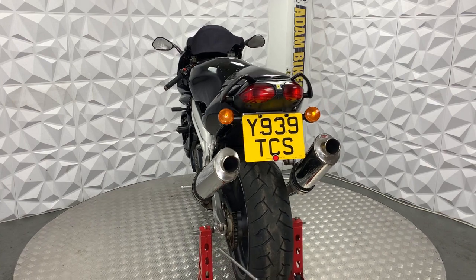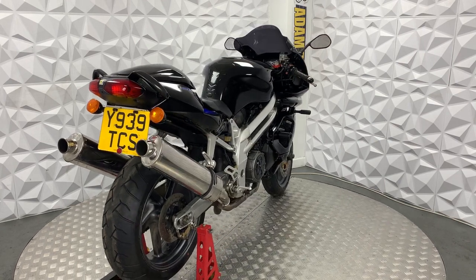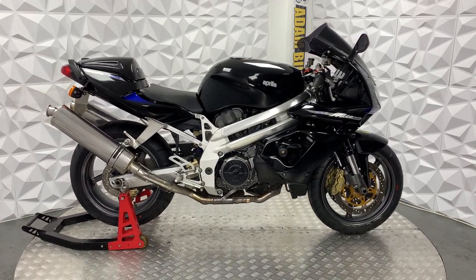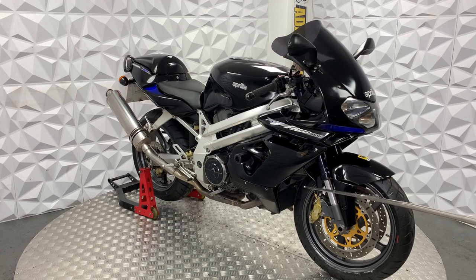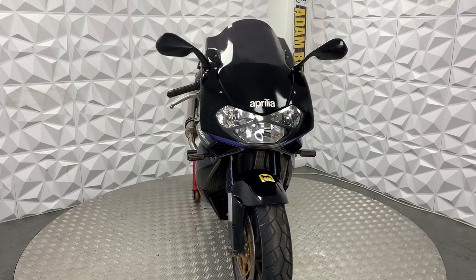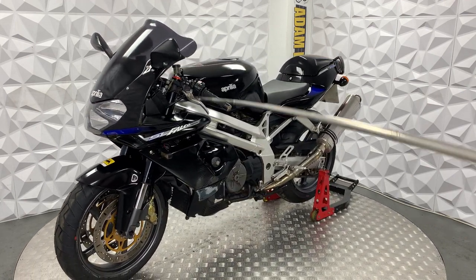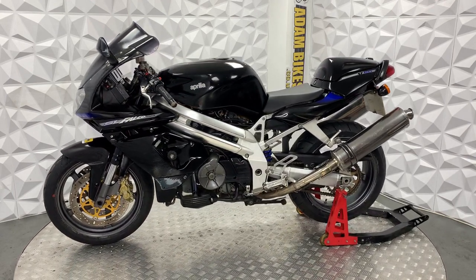The chain sprocket is in good condition, so with the brake disc and pads, and the rear tyre has plenty of tread. The alloys on this are in decent condition for its age. Obviously it's a 2001, so it's going to have its marks here and there, which you should expect. Underneath here is really clean, looks in really good condition. Dashboard all works properly, all the lights work, indicators, high beam, low beam, little side light, brake light works. Obviously this bike has a manual choke, which you've got to pull down to start, and then you can slowly lift it up once it's started.